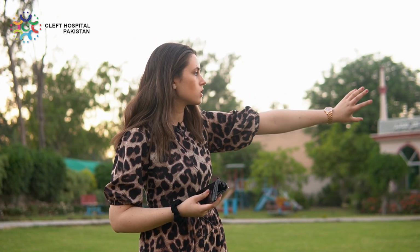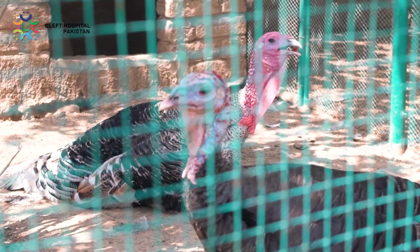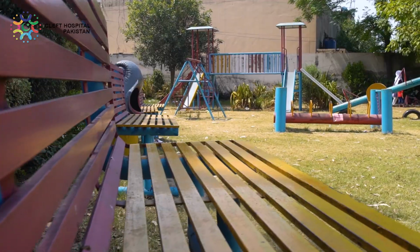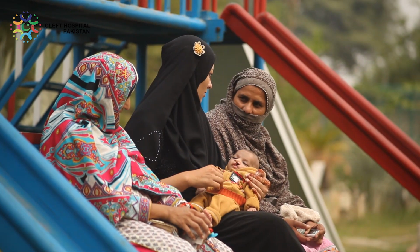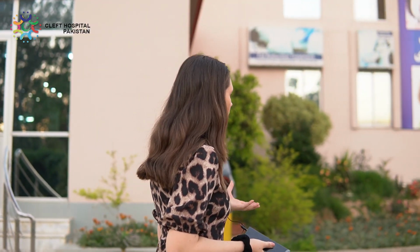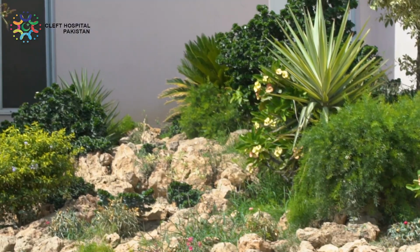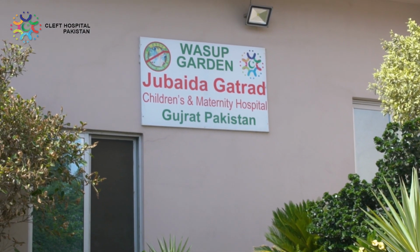As you can see, we've got animals in the cages that children and parents can go and visit here. And we've also got a play area here as well, which the children can go and play at before operations and also after operations. Here is one unique thing to this hospital, and one that is one of the first hospitals to have this, is a garden, a wasp garden. This is basically aimed to bring nature to the hospital.